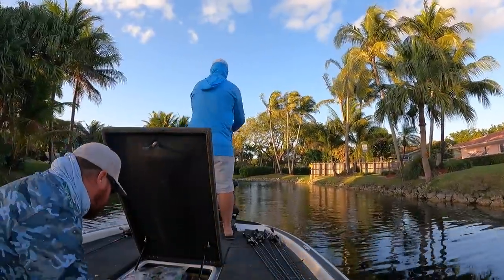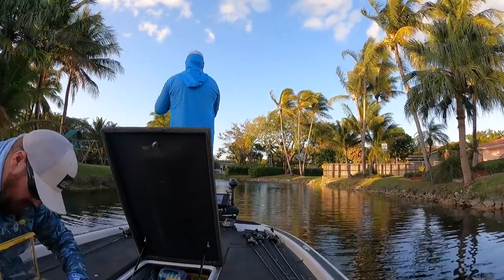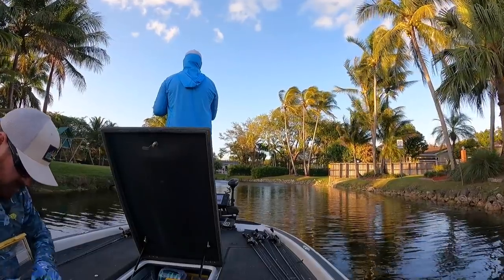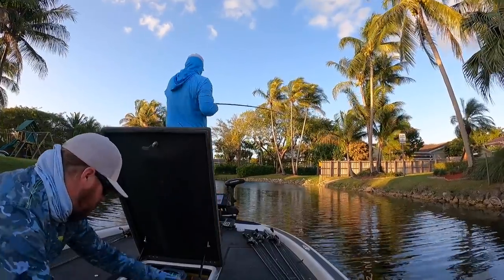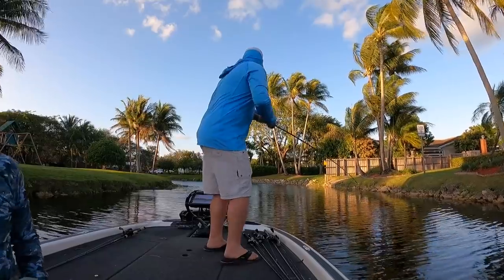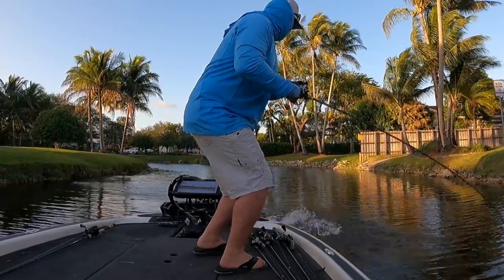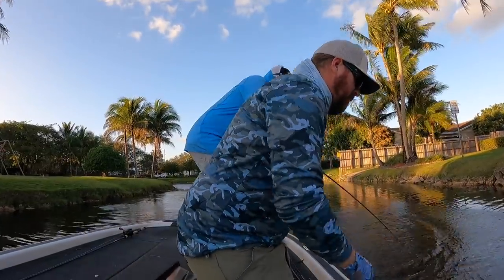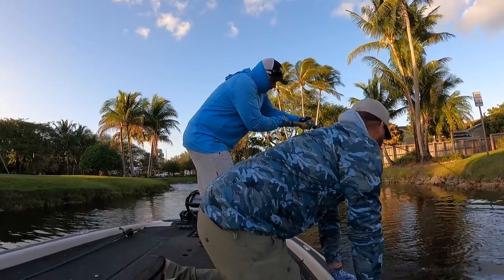I lose an absolute giant fish right here. Somewhere close, maybe double digit. Big largemouth. Do I need to lip him? Oh my goodness. Take your time. Ended up bending out my hooks.